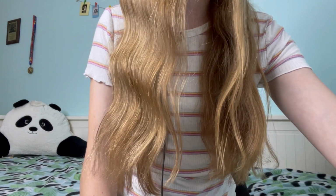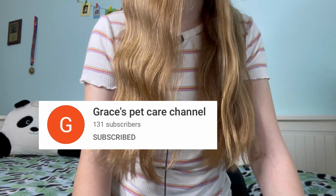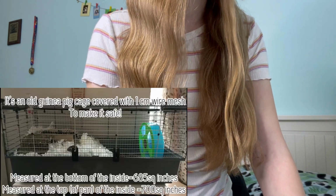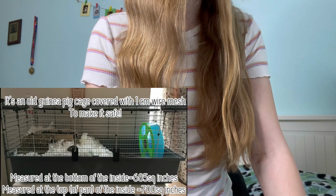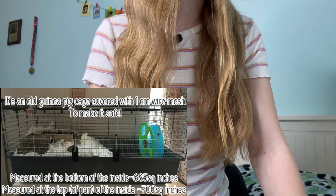Great enclosure. Next one is from Grace's Pet Care channel, and you said you have an old guinea pig cage covered with 1 centimeter wire mesh to make it safe. I think that's great. Measured at the bottom of the pan is 685 square inches.